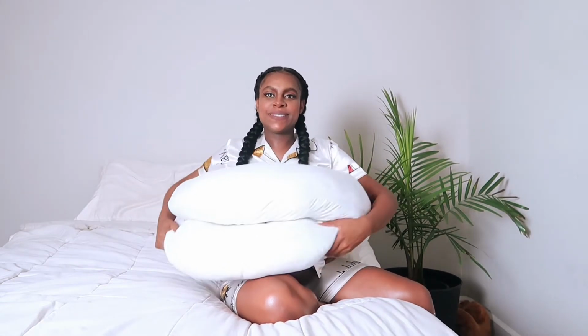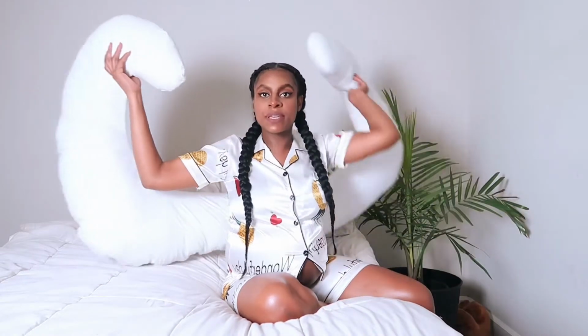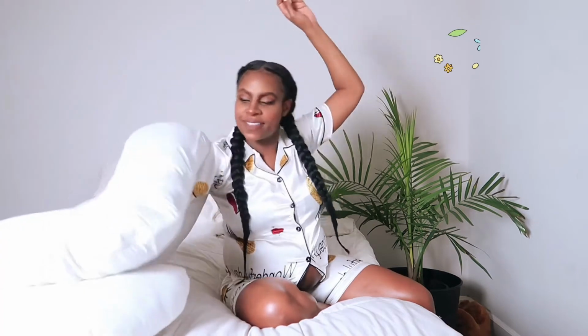Like so. This thing is just amazing. I really just can't express that enough. It just made a huge difference. And know that our alternative is getting a mountain of pillows and just placing those pillows in different areas. But of course, the pregnancy pillow is just so much more convenient in my opinion.